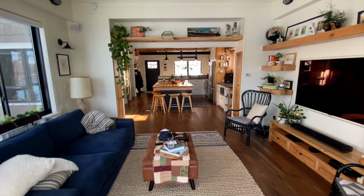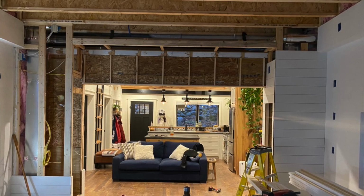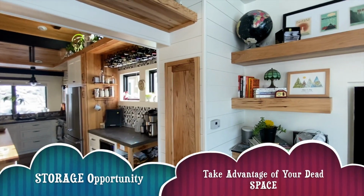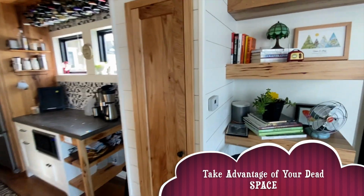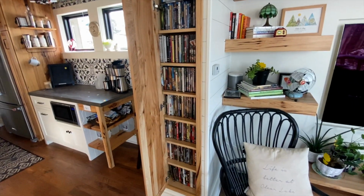The other thing you'll notice here is our entryway. The plumbing and HVAC all had to come up on the side in two areas. You can kind of see where the main stacks had to go up and down. So I decided to take advantage of that space, and we built in this bookcase area along with some storage. This is where I store my DVDs and Blu-rays, which I still love to have.